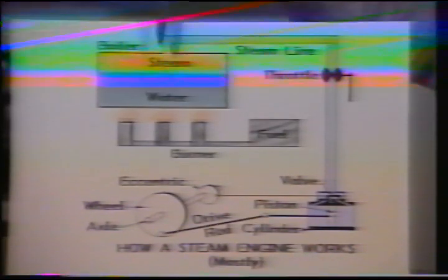Before we get into the nitty-gritty of the internal workings of a steam engine and all the variations thereof, I want to give you a general sense of a steam engine and what makes it go. I have this chart here, which is how a steam engine works mostly.